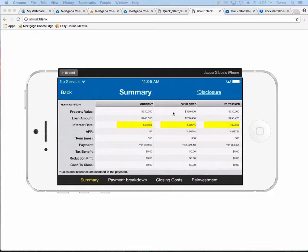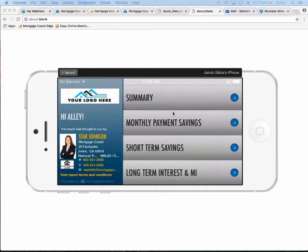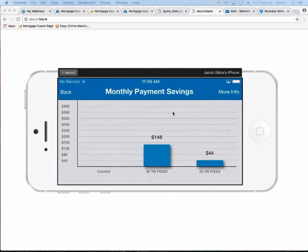If I go to the back button here, I can show my customer that monthly payment savings of what I can offer my customer in a breakdown. So by refinancing, maybe with a reduced interest rate, I can successfully increase my customer's cash flow by $148 for a 30-year, or increase the cash flow by $44 with a 25-year.